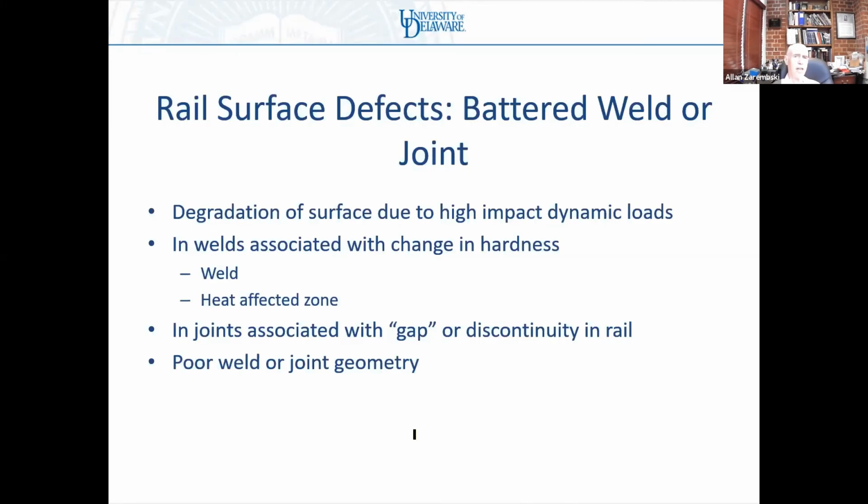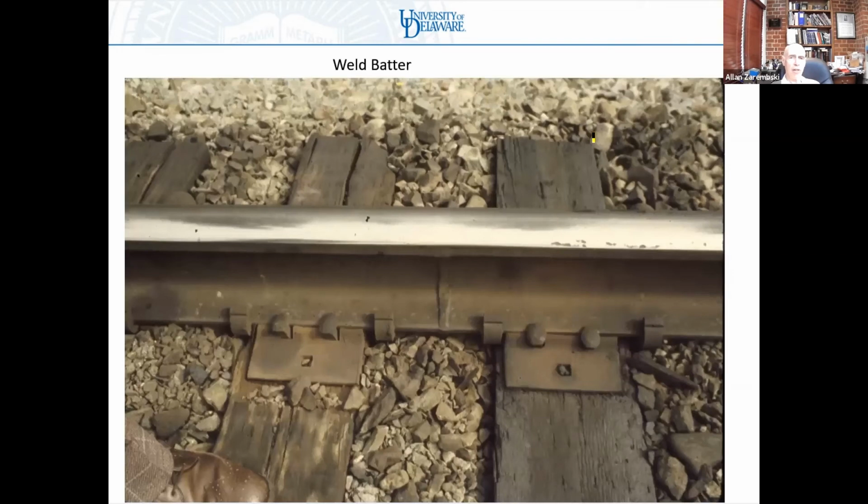Okay, other types of defects. Let's get back to the more common types of defects. We have the battered weld or joint. Remember, we said the welds are softer than the parent metals. If I have a joint, I actually have a physical discontinuity between my rail ends. My dynamic forces will batter these down and result in a surface degradation. So if I have a weld, you can see my weld clearly here. Notice I get the start of weld batter here.